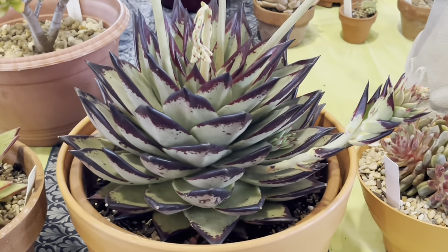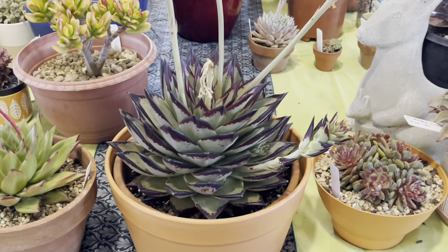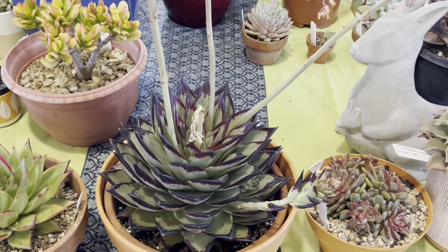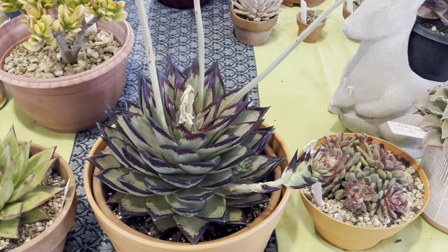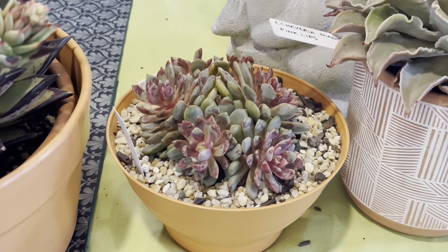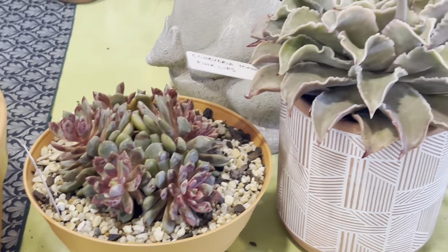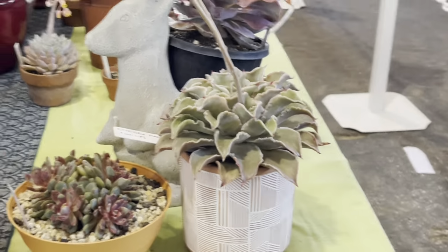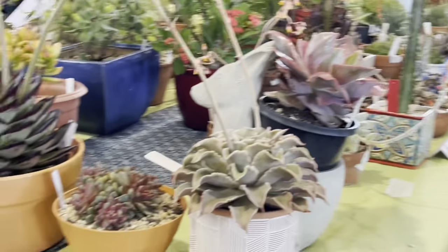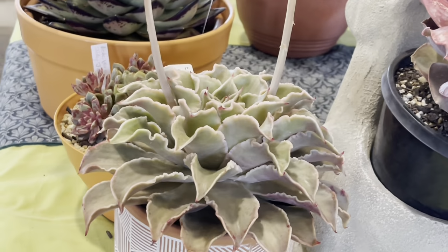This is one big echeveria agavoides ebony. Look how pretty that is. So big. And I think this one is jelly jam. Pretty. But it's just a little bit dark in here, so the video doesn't really show the color much.